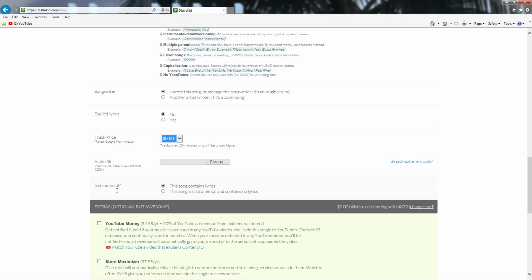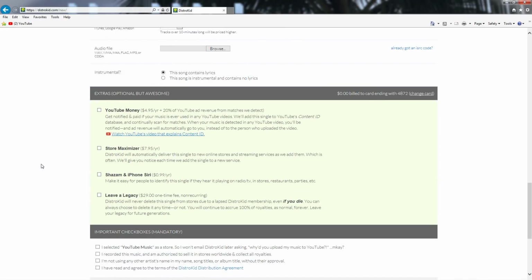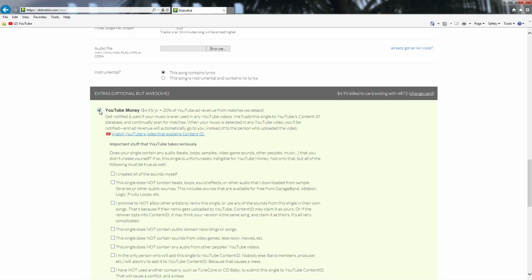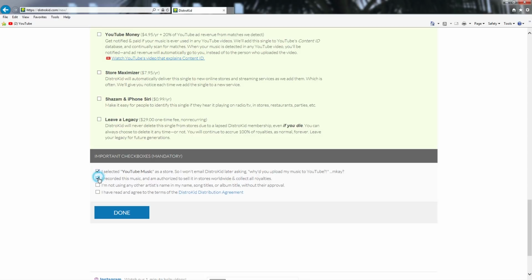Next, we have some optional extras. These are not free, so you have to decide for yourself if this is something you need or not. For example, if you select this one, you can have YouTube detect if anyone uploads your track here. You'll then be able to decide if it should be removed or if it should be allowed to stay, and have ads placed on it instead. The revenue from those ads will then go to you, of course. Just select the ones you want, if any. The last thing you have to do is check these boxes. When that's done, simply click here and you're done.